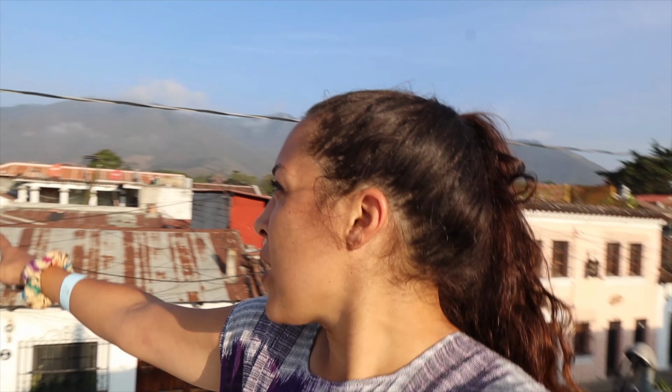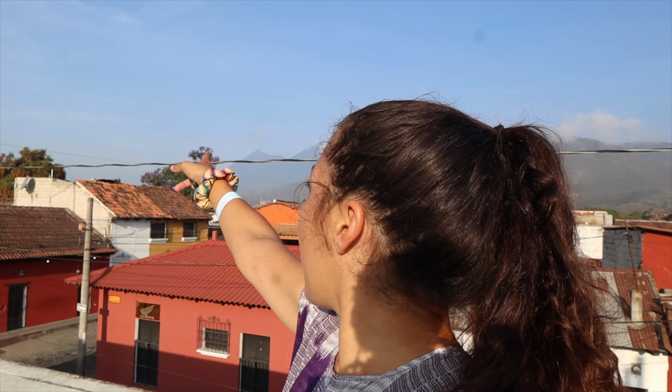Good morning, everybody, from Antigua. Today is my last day, and I was woken up by such a beautiful sunrise, as well as views of the three big volcanoes that surround Antigua. We have Hobitenango, the volcano I climbed, and then Volcan Fuego. You can see some smoke rise up because it just exploded again. But then here we have the beautiful Volcan Agua.